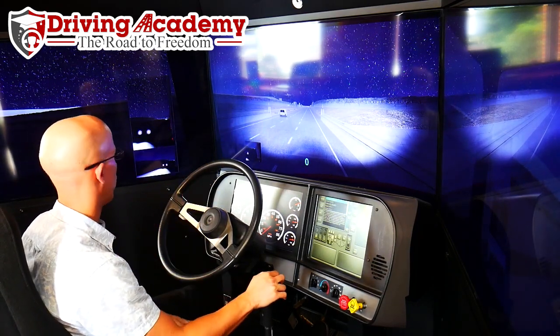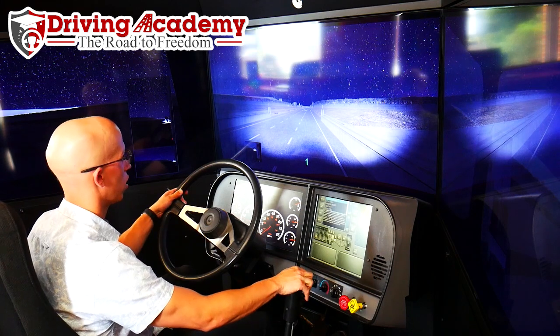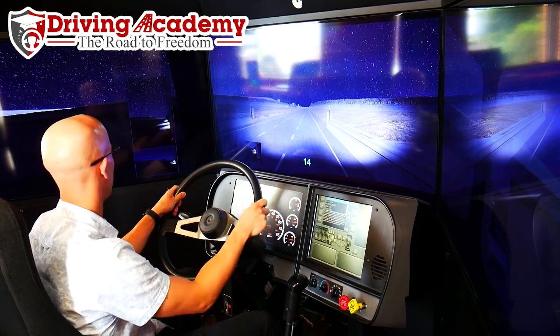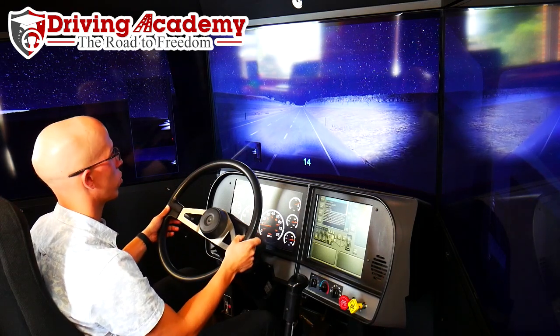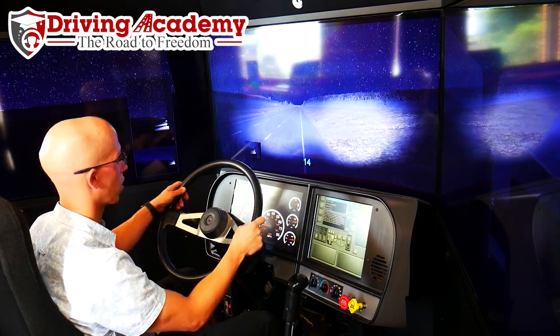Of course, you would not want to stop on a bridge like this. Once you come to a slow enough speed, you would then pick up your speed little by little and get yourself off of the road itself. We'd still want to watch out, nice and slow, and we're going to come off the side of the road so we can be in a nice, safe environment.